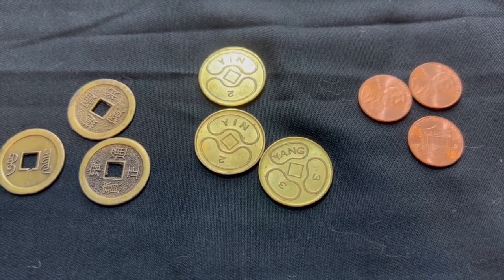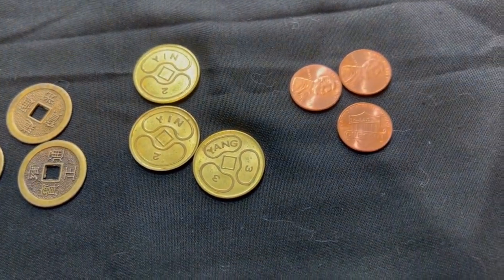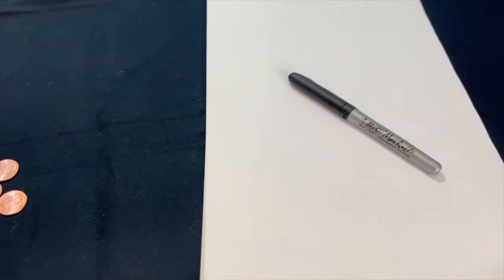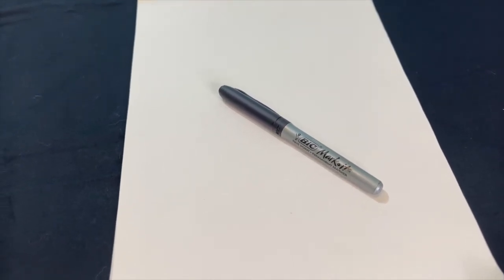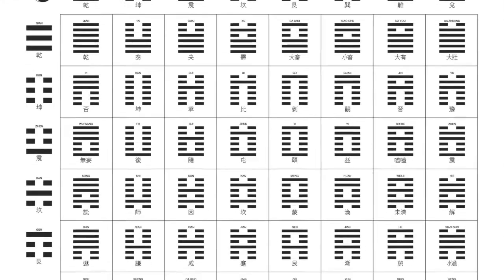To get a reading from the I Ching, you can use any coins that have a clear heads and tails side, like pennies. Next, grab something to write with, like a pen and paper that I have here. To interpret your reading, you're going to need a chart comprised of 64 hexagrams. A hexagram is what gives you the answer to your question.